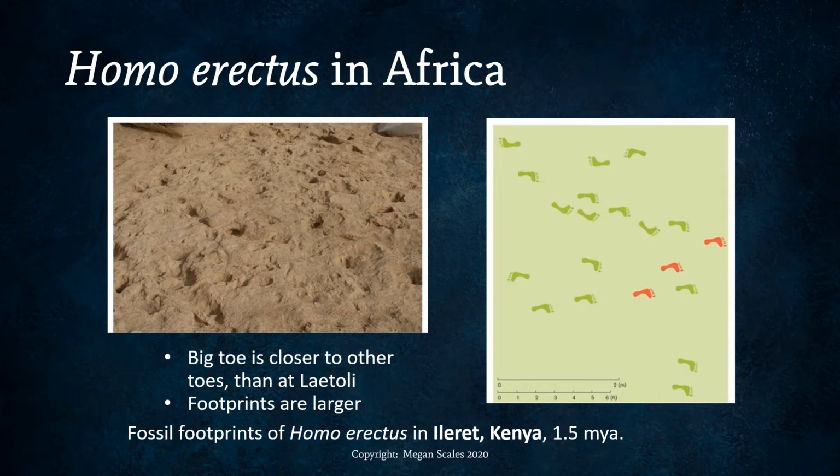So now we are going to look at Homo erectus in different parts of the globe. Here we're looking at some early evidence of Homo erectus in Africa, although Homo erectus did emerge from Africa relatively early in its evolution. But in these footprints left in Kenya, we can see a little bit of a difference in the foot of Homo erectus compared to earlier species.